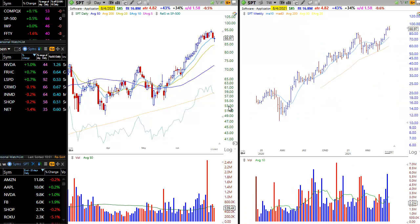As usual, we're going to run through a few broad market averages, then cover some open positions in the model portfolio, and then we'll take a look at what's out there in terms of actionable setups after Thursday's pullback that was mostly limited to growth stocks.